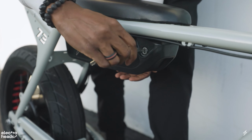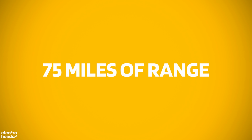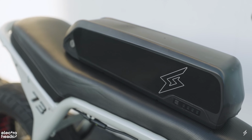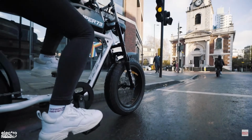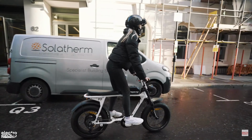You get a 960 watt-hour battery, which will get you up to 75 miles of range, although with the battery being that large, it can take up to 7 hours to fully charge. A small price to pay for a beastie machine. If you get an optional 5 amp charger, however, this can cut this time down to between 3 and 4 hours. At 36.3 kilograms, the Super73 RX is no featherweight, but on the flip side, it feels solid and should withstand years of use.